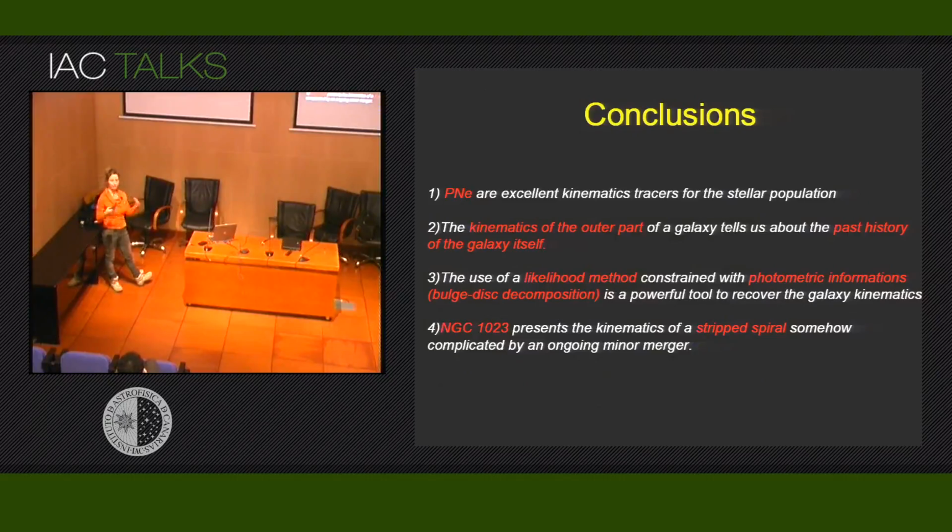The likelihood method is a powerful method to estimate rotation velocity and dispersion, but anyway, the likelihood method has been used in a lot of different fields. And using this likelihood method with photometric information from a bulge-disc decomposition, we find a way to recover the galaxy kinematics. And finally, NGC 1023 has a kinematic that could be that of a stripped spiral. That is obviously complicated by a minor merger that this galaxy is undergoing, and so the outer part of the galaxy is perturbed by the little companion.